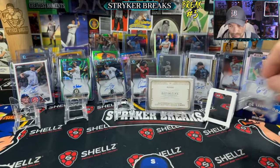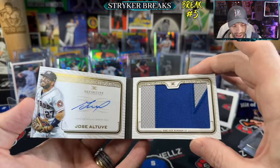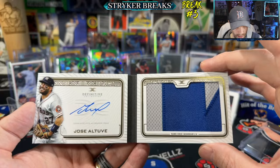Let's pull it out of there and get one last look at it. Autograph patch collection booklet of Altuve. Game used. Numbered to 5.